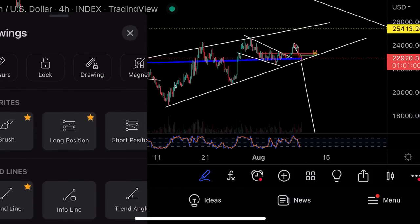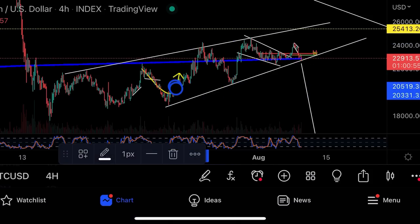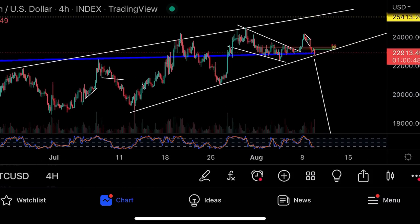And we got that big bounce that we talked about a few days ago. We got that bounce off the bottom here, and then it went back down again very quickly.